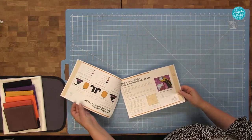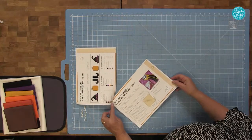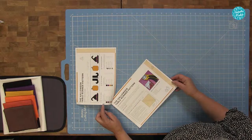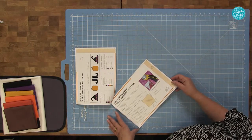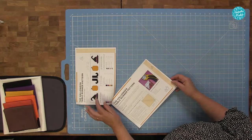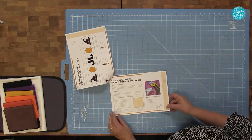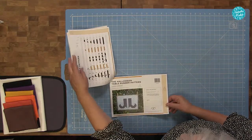And the pattern itself is very easy to follow. There's a lovely tick chart. The squares are all cut at 2 inches and then 3 inches for your half square triangles that you then trim down. You can see it's done on a grid basis, so you can see where the half square triangles and the squares fit in. There's a little demo here about how to make half square triangles. Easy to follow, lovely clear instructions.